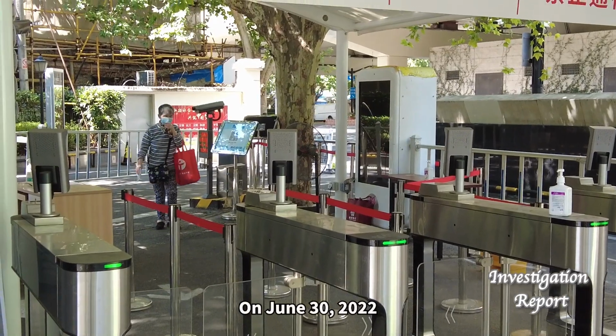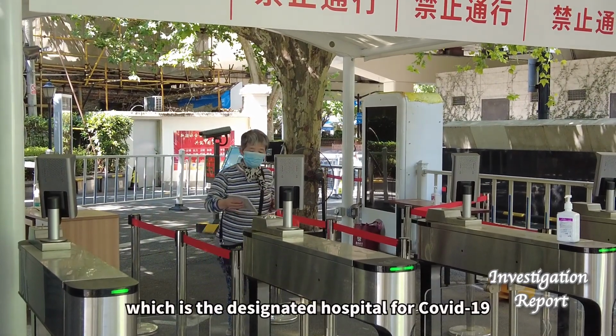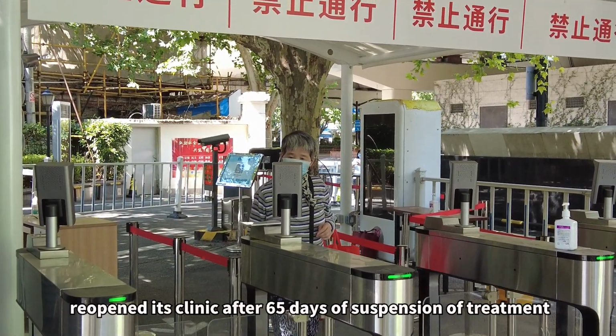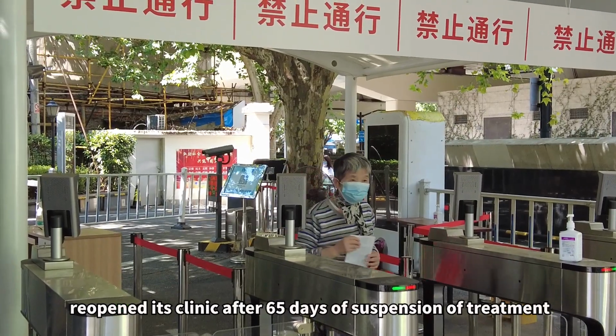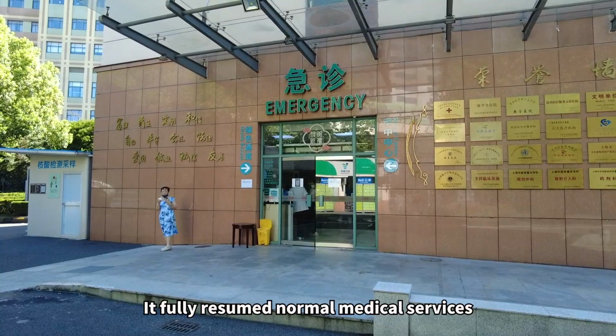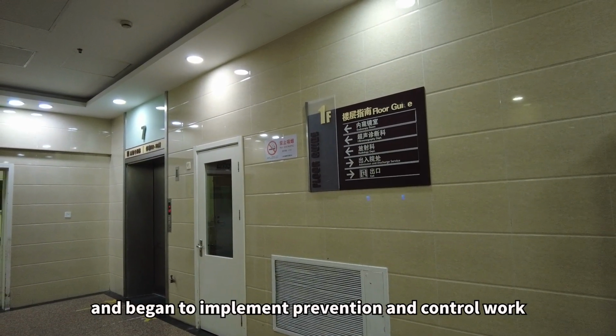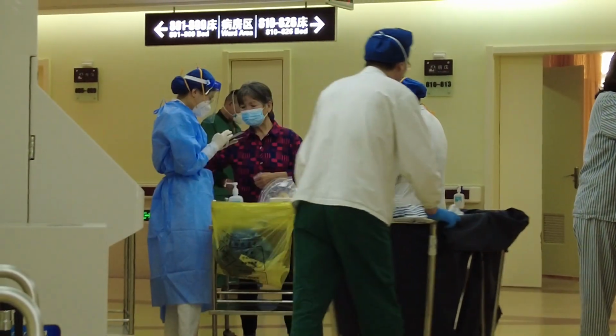On June 30th, 2022, the Luan branch of Beijing Hospital, which is the designated hospital for COVID-19, reopened its clinic after 65 days of suspension of treatment for non-coronavirus patients. It fully resumed normal medical services and began to implement prevention and control work under the situation of epidemic normalization.